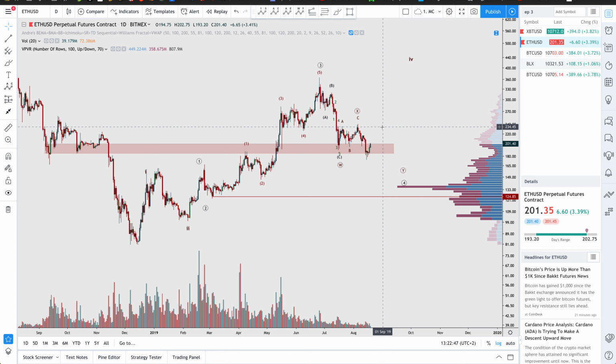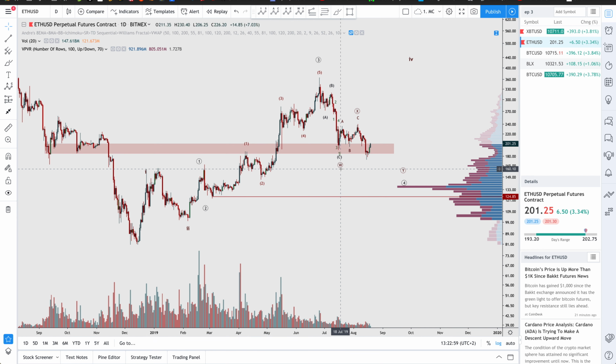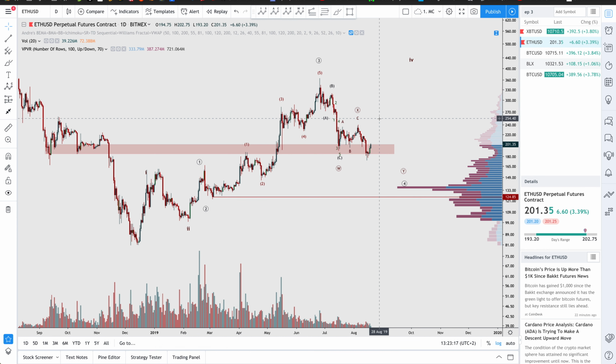So based on the count alone, I do believe that we are not finished, because this has to be an ABC, a three-wave move, and this is a 1, 2, 3, 4, 5. So this is some sort of W wave. I thought initially that this could have just been an ABC and just finished, but no, this is definitely a three-wave move, so it couldn't be a zigzag. So this has to be a W. This looks like an A, B, C for an X. And what we have right now is 1, 2, 3, A.